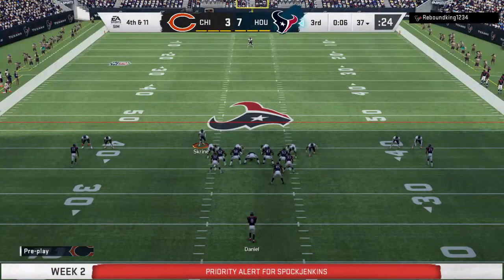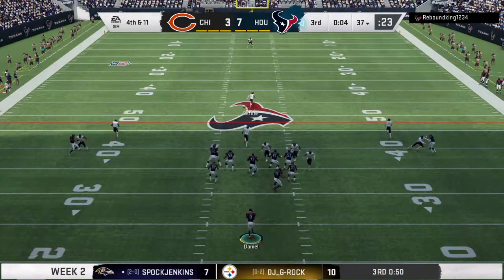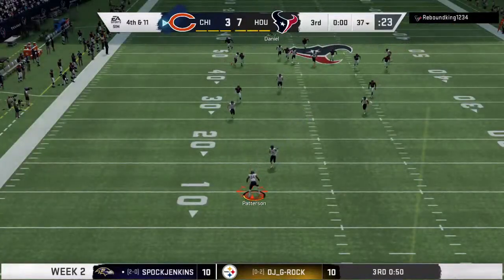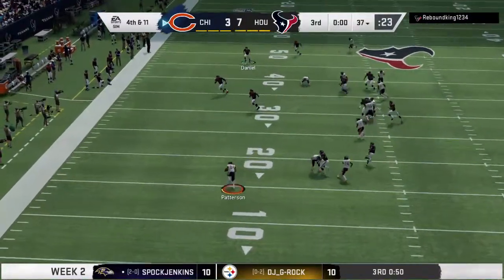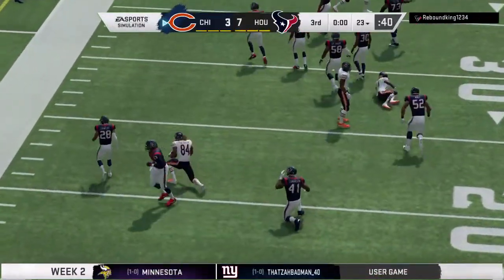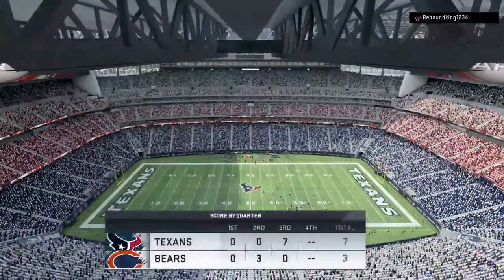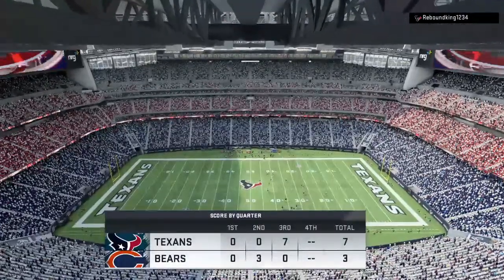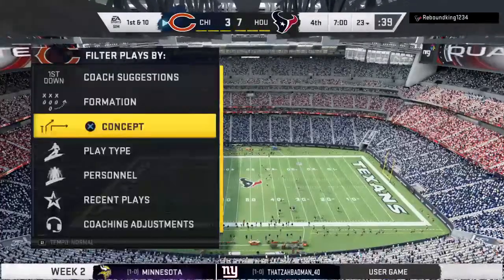The Texans send the punter out as he'll kick it away for the second time. Before they can get the punt away, whistles as we've come to the end of the third quarter of action. You are watching the NFL on EA Sports.